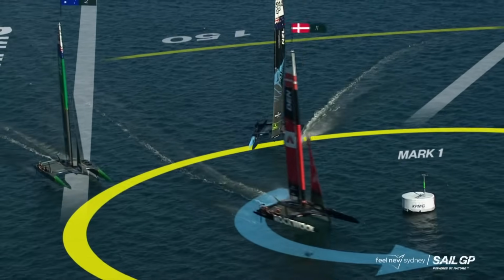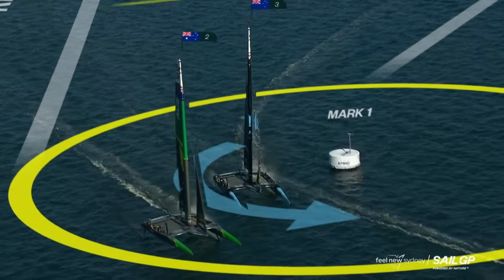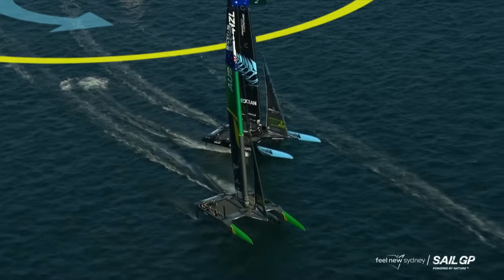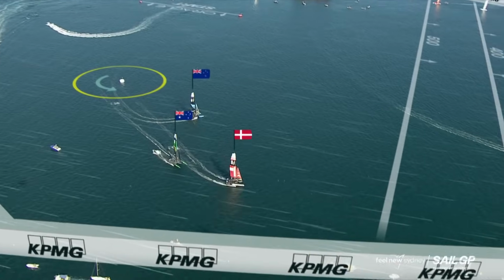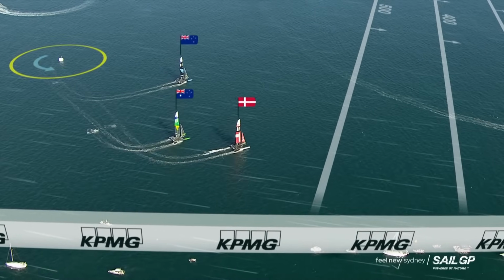At mark number 1, it is the Great Dane and Rockwell, Denmark that take the lead. Pre-start penalties issued to the Kiwis and the Aussies. Oh, they said they were hungry for a bit of risk. All 3 of them had way too much risk for breakfast on that start line, that is for sure. But now, advantage Sehested. Perfect first manoeuvre.